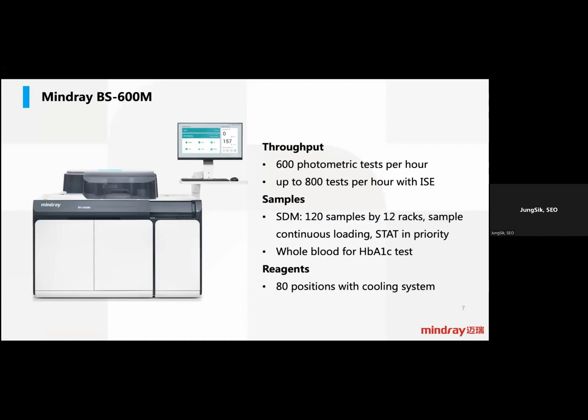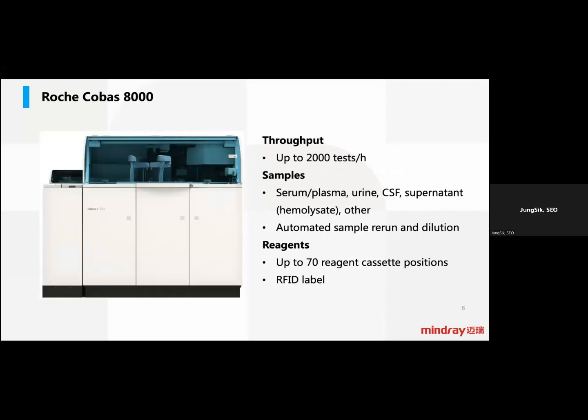And for the samples, 120 samples by 12 racks, continuous sample loading is possible, and STAT samples can be loaded. And this system can support whole blood HbA1c tests and has 80 reagent positions with a cooling system. And the compared instrument, the Roche Cobas 8000 system, has a throughput of up to 2,000 tests per hour, and the samples, serum, plasma, urine, and CSF can be supported, with automated sample rerun and dilution. And up to 70 reagent cassette positions are supported, and also the cassette has an RFID label.